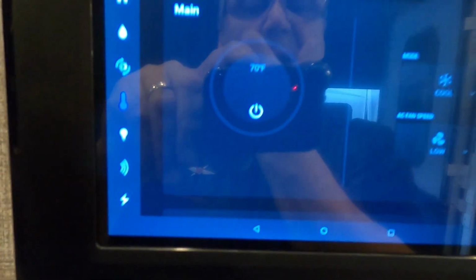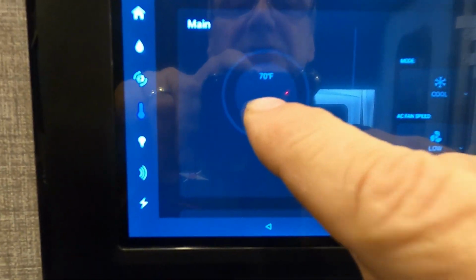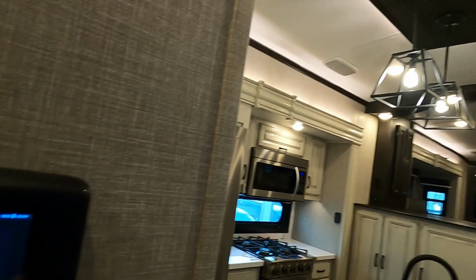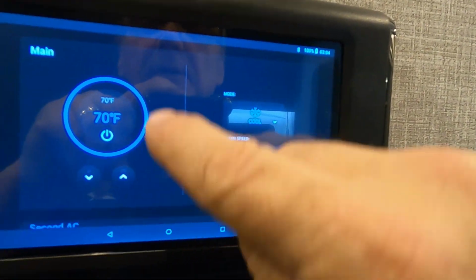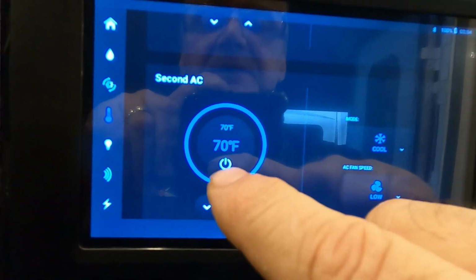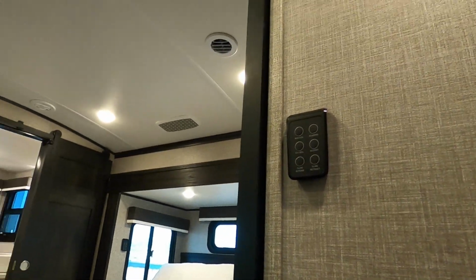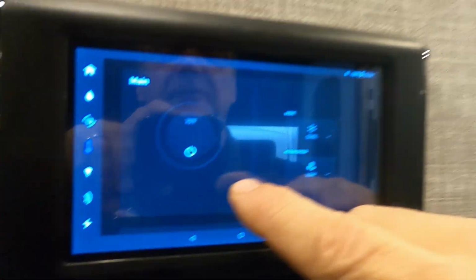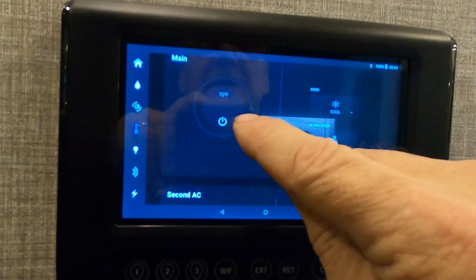Next is our climate control. Let's start just by turning this on. Mode, we're in cool. Start the AC, kick on. There's a second AC for the bedroom here now. Kick that one on. We'll go back to the first AC and shut that off, as well as the second. You shut off rather quickly.